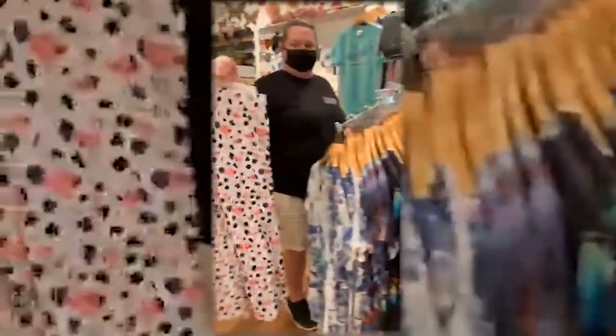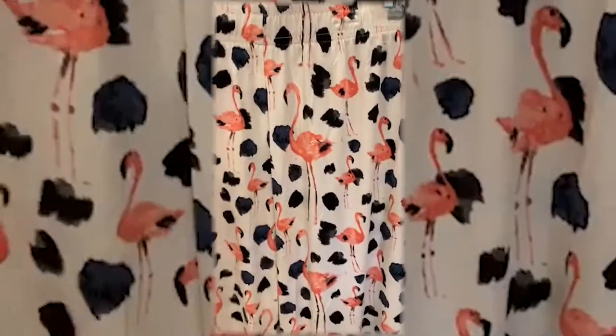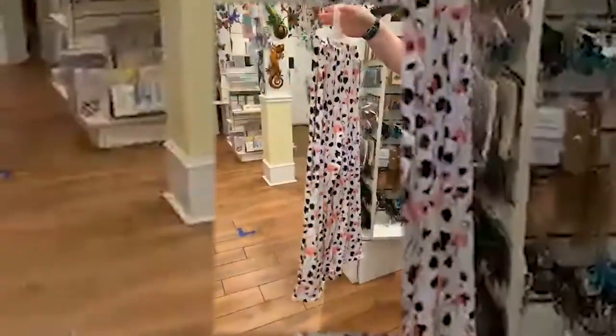Katie's come to the rescue. She's brought us all sizes. Woohoo! Those are the flamingo pants that we're hiding upstairs for you guys. They're $21.95 regardless of size, and they're the original print. So cute. She's gonna hide them now.